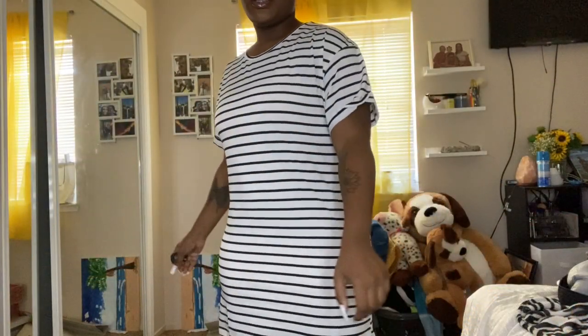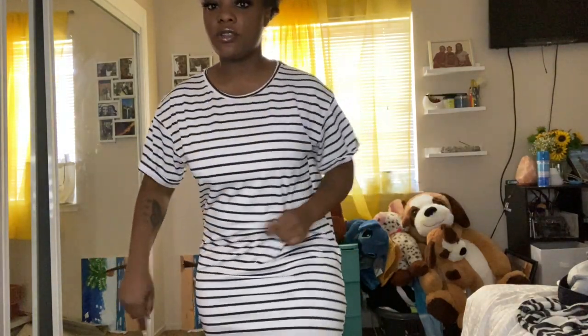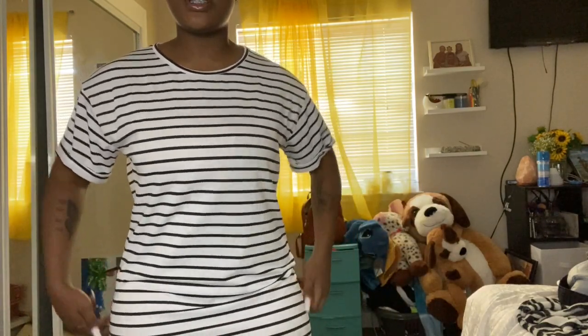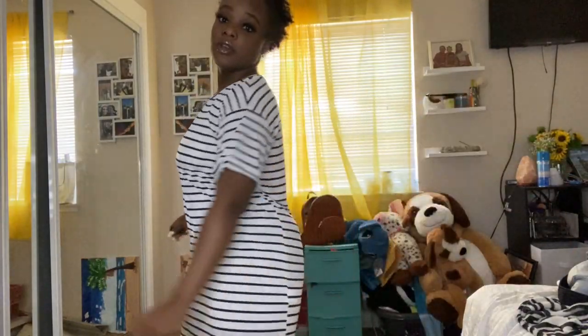Then I got this t-shirt dress. I do really like it. I needed something black and white neutral because I have a few t-shirt dresses as it is. I just wished that it was more flowy, because on the model it looks flowy, but I guess because I'm bigger than she is, I don't know. It stretches. It's more form-fitting and it's not short. See, you can still see that it's going down. But this one's really cute.